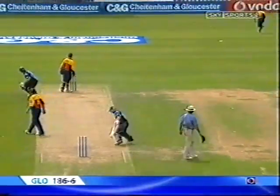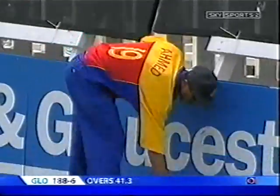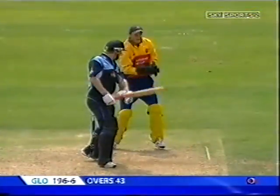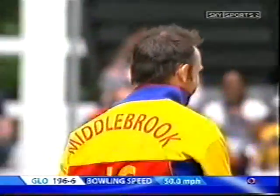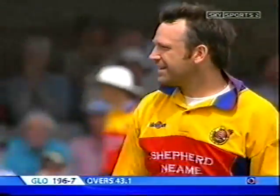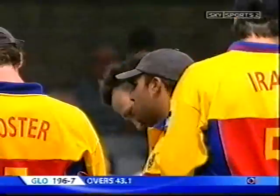Turned somehow or other. That's sped away down to third man. It just shows you how quick scoring this ground can be. Now a little bit of a nick, well taken by Foster, who's actually quite wide of the batsman, but Fisher's fished for it, and Middlebrook has got the wicket.